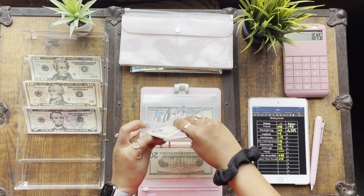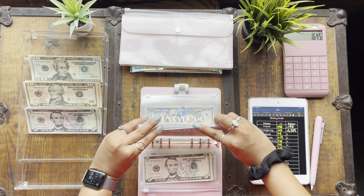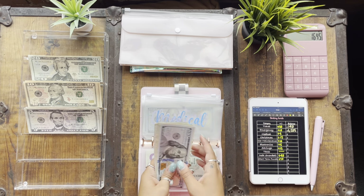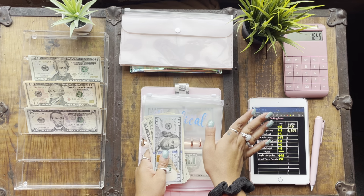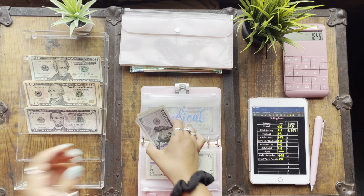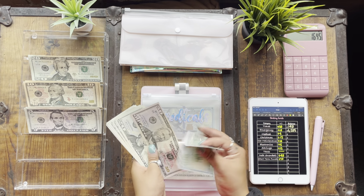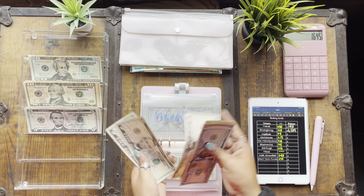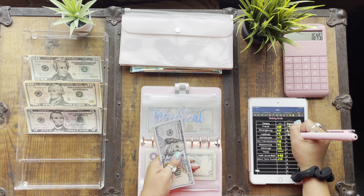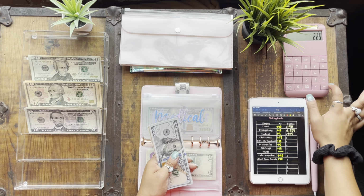And then medical is going to get its usual $5. I did just have a dental appointment, so we'll see if I end up getting charged for any of that. Oh, and I found out I'd have to get my wisdom teeth taken out, so that will probably cost a little bit of money. I don't know if my insurance will cover all of it, so medical has 100, 50, 70, 90, 210, 215, 220, 225. Hopefully my insurance covers most of it at least though.